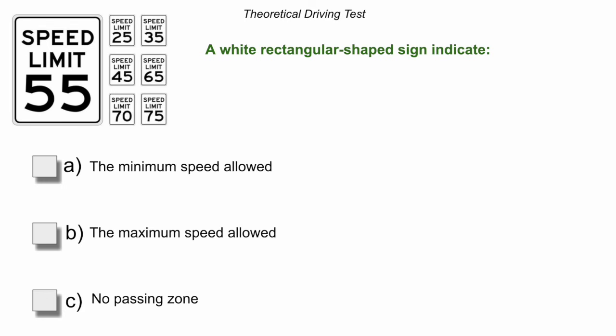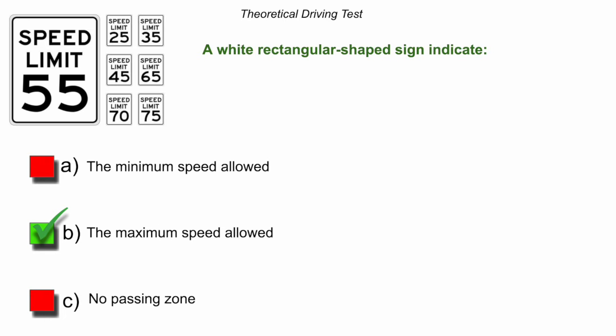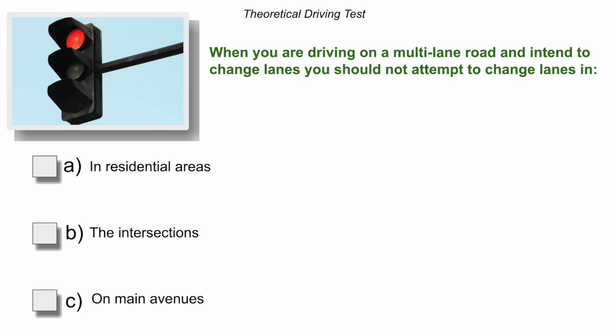A white rectangular shaped sign indicates the maximum speed allowed. When you're driving on a multi-lane road and intend to change lanes, you should not attempt to change lanes in the intersections.